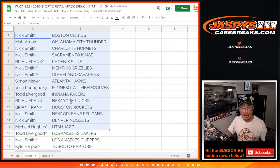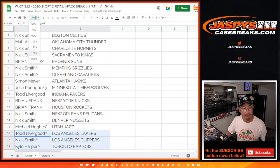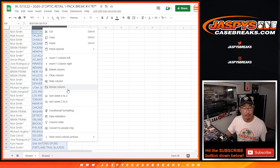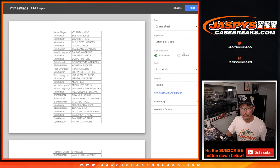All right, there's the first half of the list right there. No trade windows in these filler packs. It's only a 4-card break anyway. There's the other half. And let's print and rip.